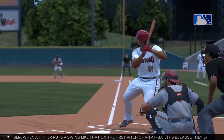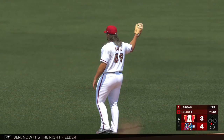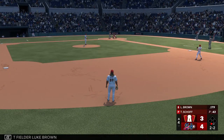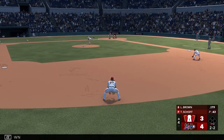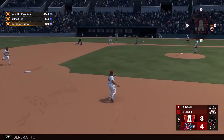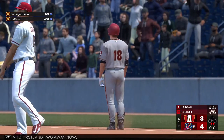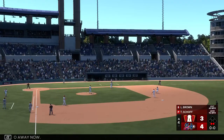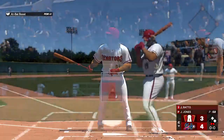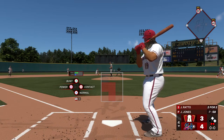When a hitter puts a swing like that on the first pitch of an at-bat, it's because they... Now it's the right fielder, Luke Brown. Out to short. Ratto. The throw to first. And to away now. The first baseman, number 8, Alexander Mojica. The batter, not shortstop, Euro Ratto.